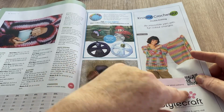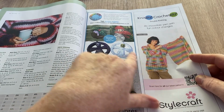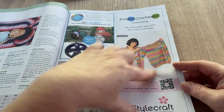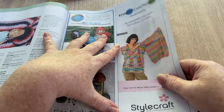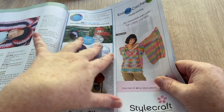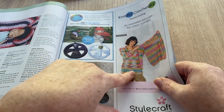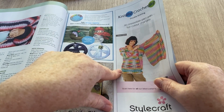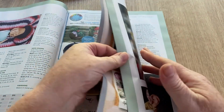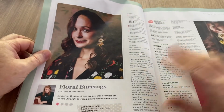This is the yarn, the Knit Me Crochet Me, and as you can see, it's knitted and it's crocheted, and I've just got this for my shop. It's a Stellcraft yarn. Absolutely gorgeous, and I do have these colours. My favourite one of all is the dark prism. I've got quite a bit of that, but I showed it recently and really love this yarn. Absolutely gorgeous and great for knitting and crocheting alike. That was just an advert.